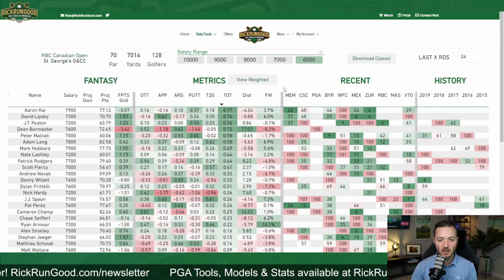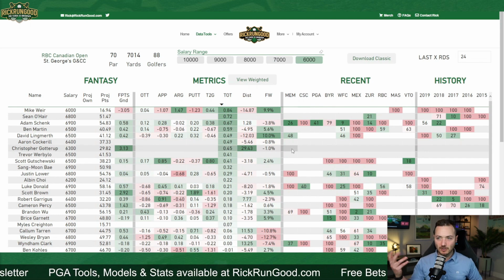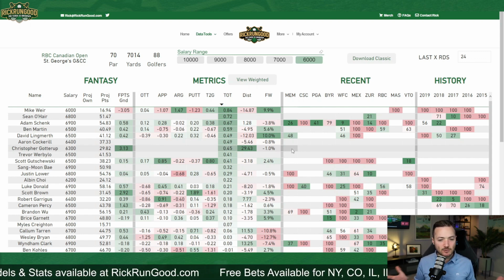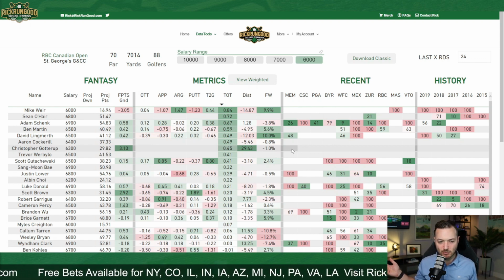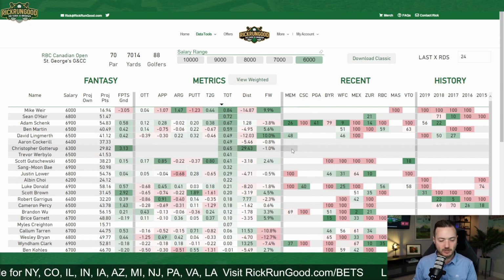Let's do the 6K range here. And I'll just keep it sorted in this way, and then we can kind of find guys when we do the custom model as well. So this is last 24 rounds, sorted by strokes gained total. And we got some small sample size stuff here, like Mike Weir's number 1. He's probably got 4. This last 24 rounds probably goes back a long time.